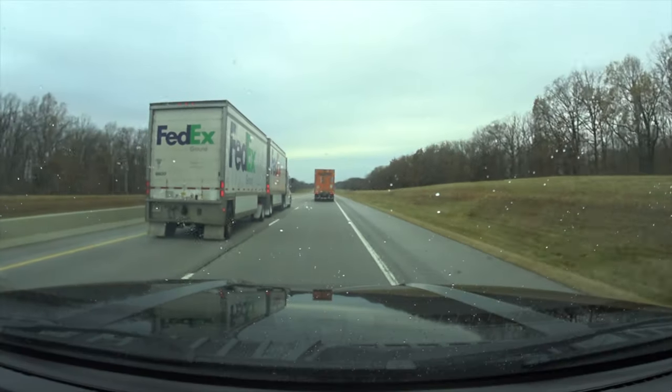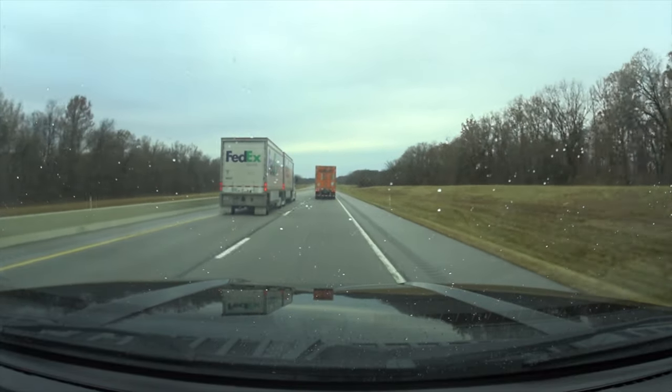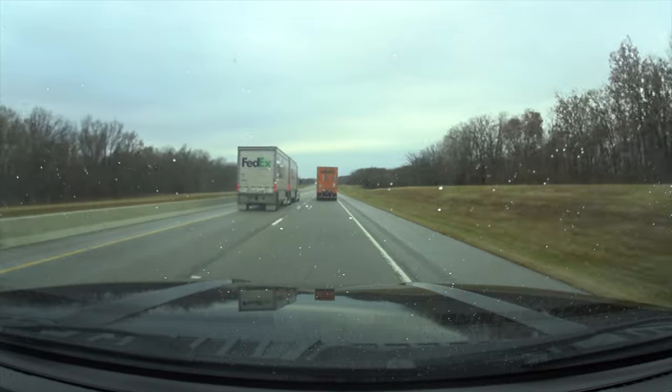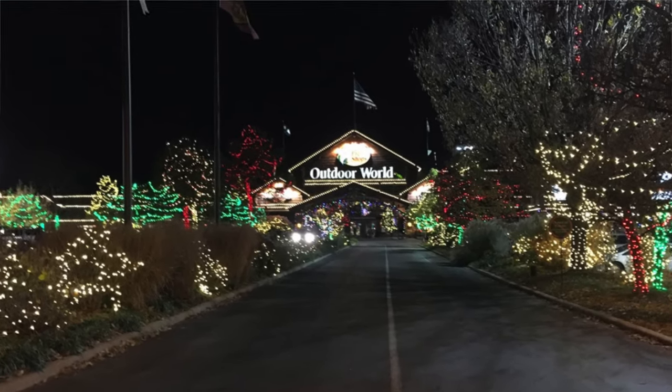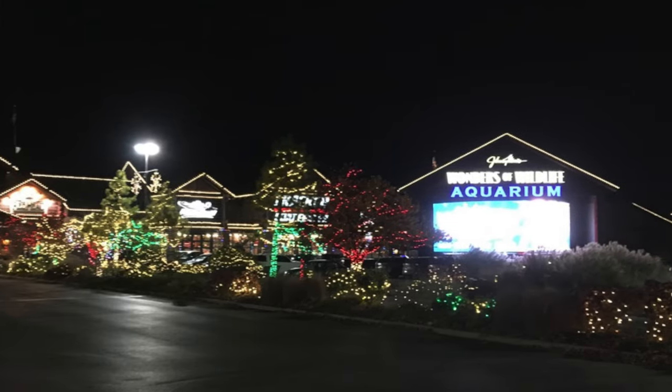Our original plan was to stay at Bass Pro Shop in Springfield, Missouri. Didn't know that was actually the flagship store, the original store. It's huge, like a block big. I'll show you some pictures we took of it. But they don't allow overnight parking, and it was kind of in the city anyway, so it probably would have been the best spot this time of night.